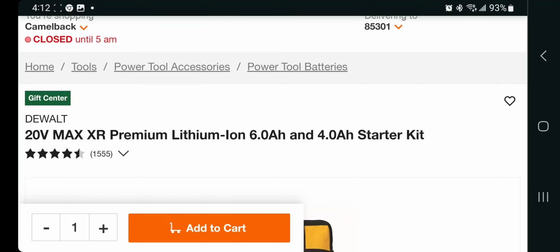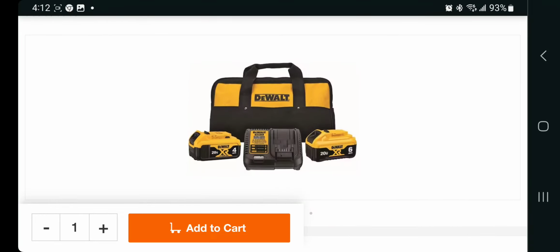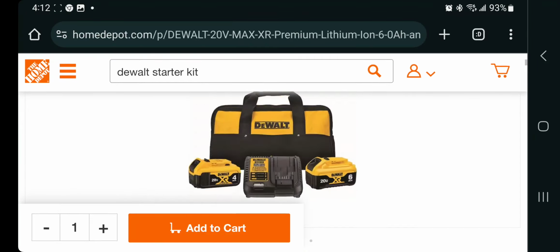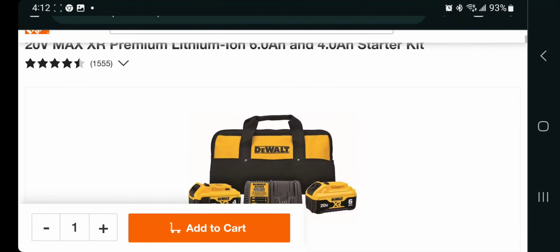You guys know that. You got a 20 volt max XR premium lithium 6 amp hour and 4 amp hour starter kit. You guys know this 6 amp hour battery is one of DeWalt's best batteries. The Power Stack is obviously a little better, but the 6 amp hour is one of the best batteries they ever made, basically. The strongest and the smallest for its size. So it is $199. This is the starter kit. It does include a 4 and a 6, like I said, and a standard charger.